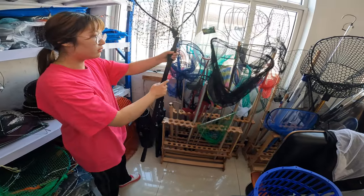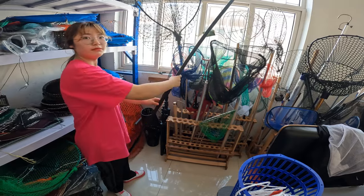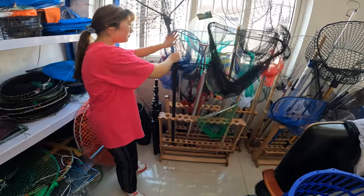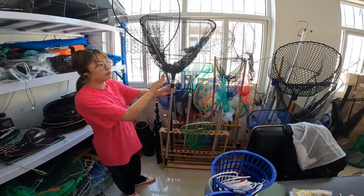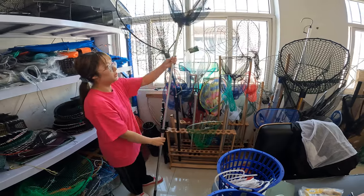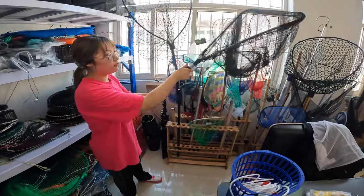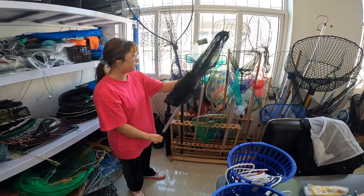Fishing hooks, they can be telescopic with a long handle. Telescopic fishing hook. Okay, all manner of fishing hooks as well, short, and then the net. Big size aluminum landing net, telescopic one. And this net also can be folded. Wow, that is good.